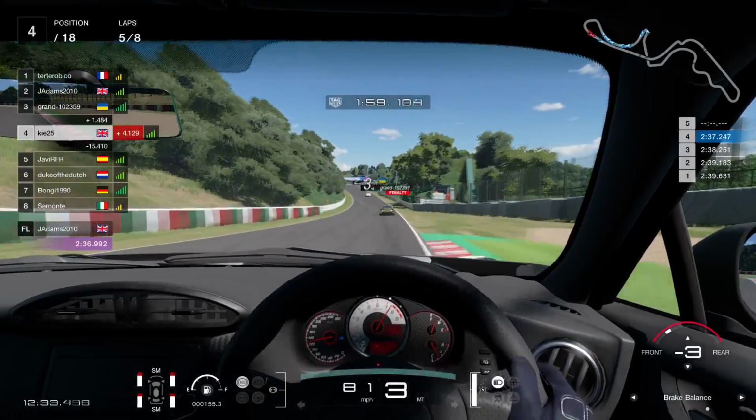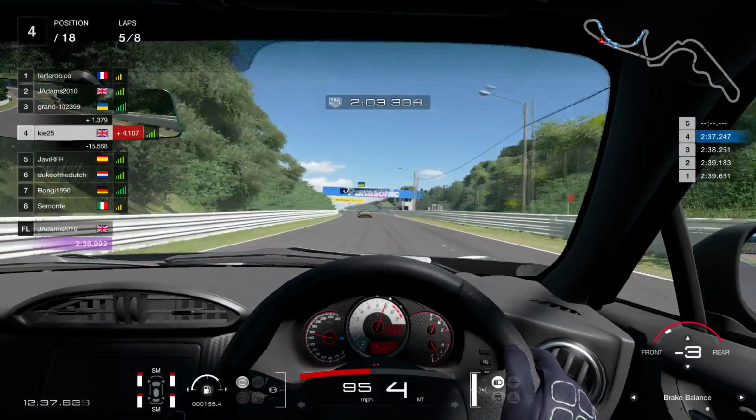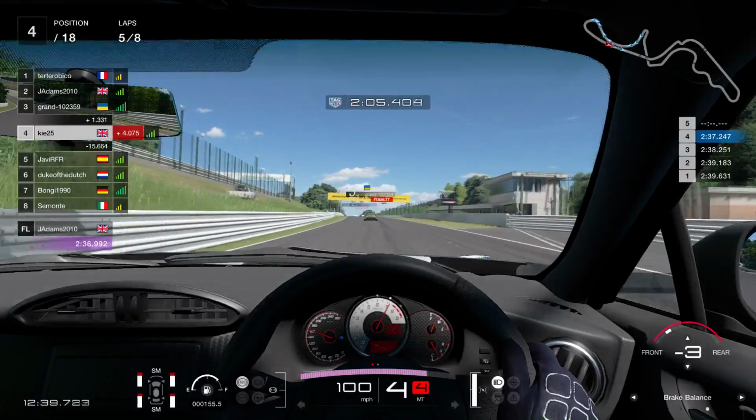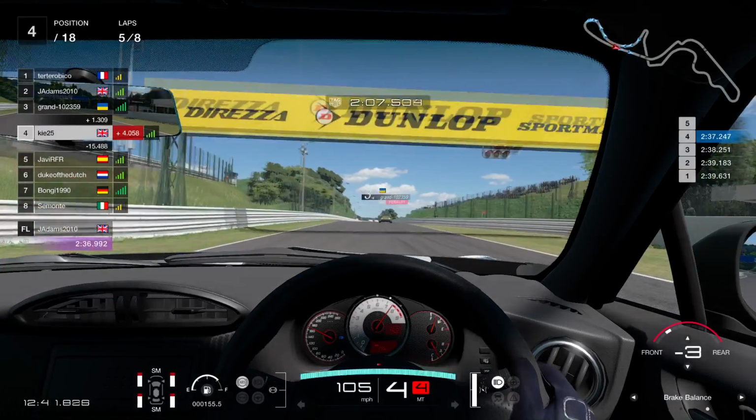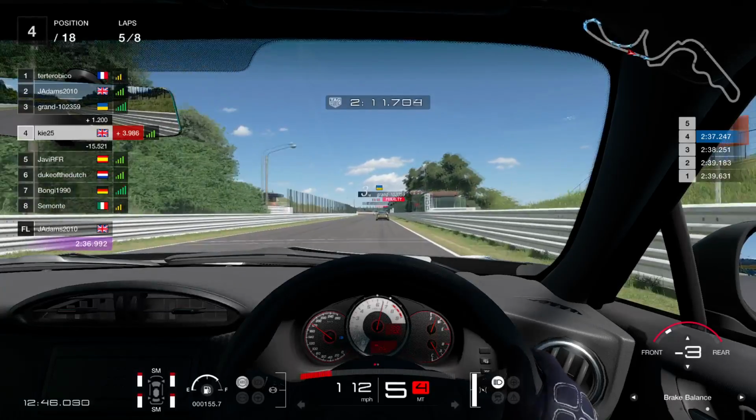It says he has a penalty. I'm not sure if that was a penalty from that incident or from an incident early in the race, but he didn't really lose any time doing that on that corner. So luckily for him, he's not lost that much time, maybe just a couple of tenths.